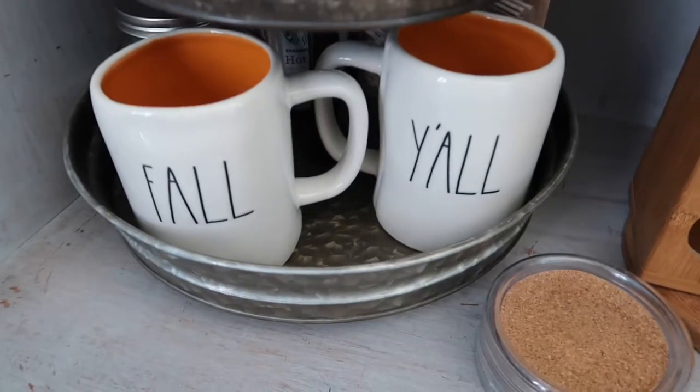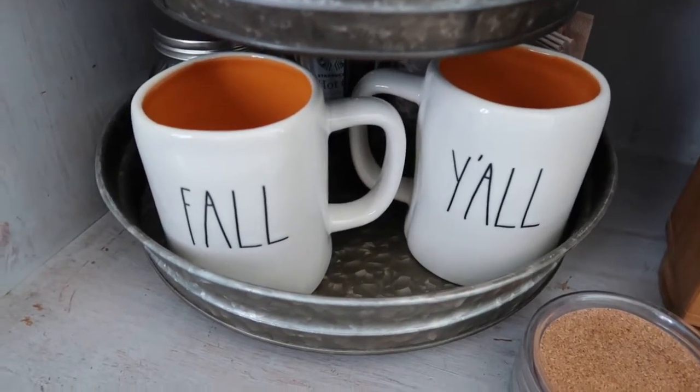And on the very bottom, I just have these Rae Dunn Fall Y'all mugs that I just fell in love with.